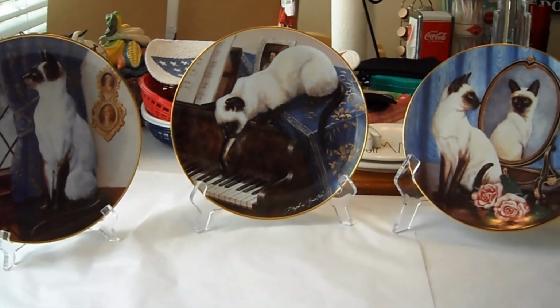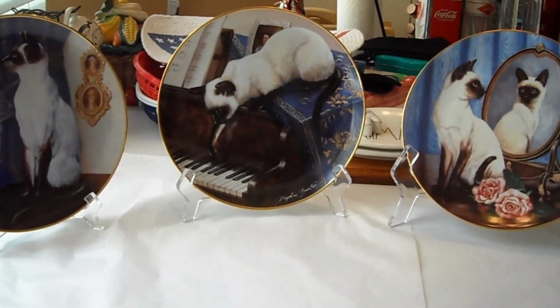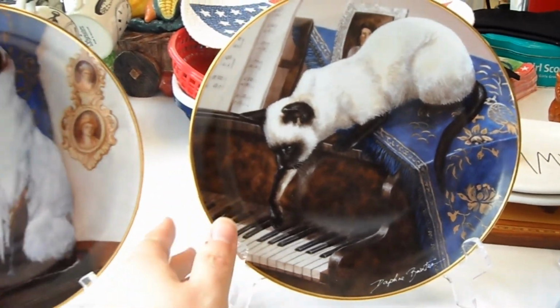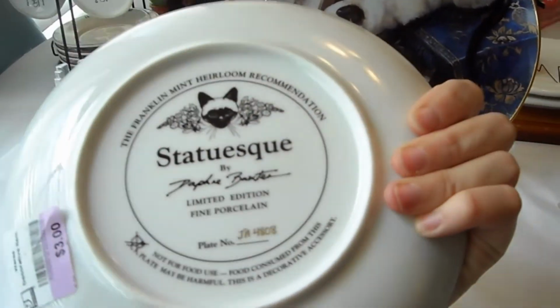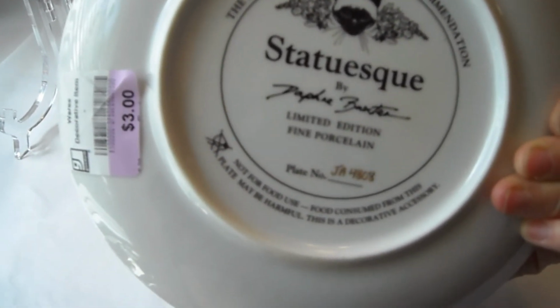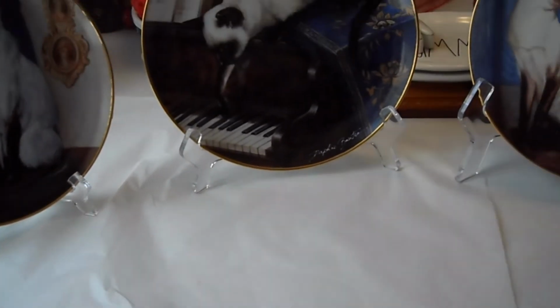Okay, so the colors on these are breathtaking. I don't even think that the video can pick up how lovely these are. But it's a set of three, and they're from this artist, Daphne Baxter. And this is from Franklin Mint. And they are fine porcelain, limited edition plates. And they're all from the same artist, and they've got the same subject matter.